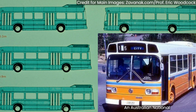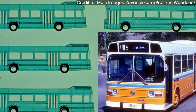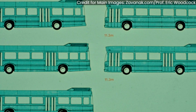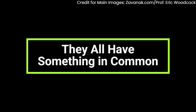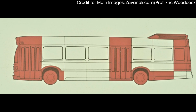The product planners were supposed to have done lots of research on regulations around the world that would set design constraints, especially in key target markets like Australia. Seems like they weren't as thorough as one might have hoped. This picture is supposed to show the common elements in pink between the 11.3 and 10.3 meter long Nationals.